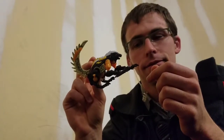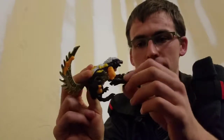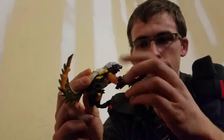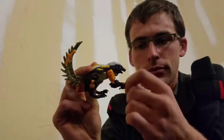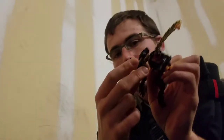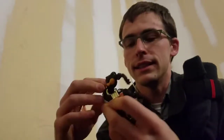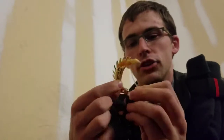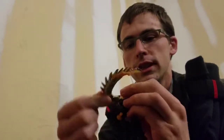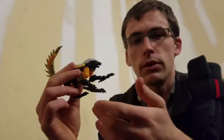It still is. So, posability-wise, his front legs are excessively long, so you have shoulder articulation, elbow articulation, and wrist articulation, all on ball joints. Back here you have a hinge joint here, and you have a ball-jointed leg. His tail is attached to his robot mode head, so you have a hinge joint here and a hinge joint here, so you get some good posability with the tail. And other than that, that's basically it for his posability. He's a skunk. What do you expect him to do?